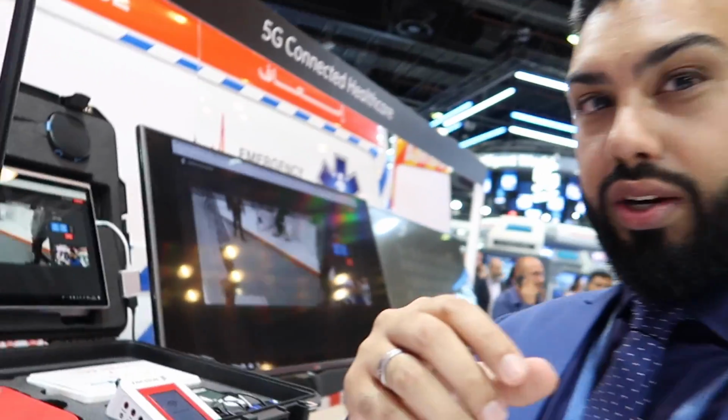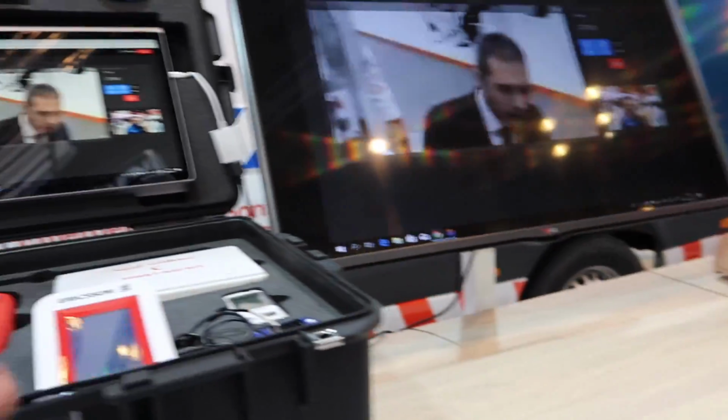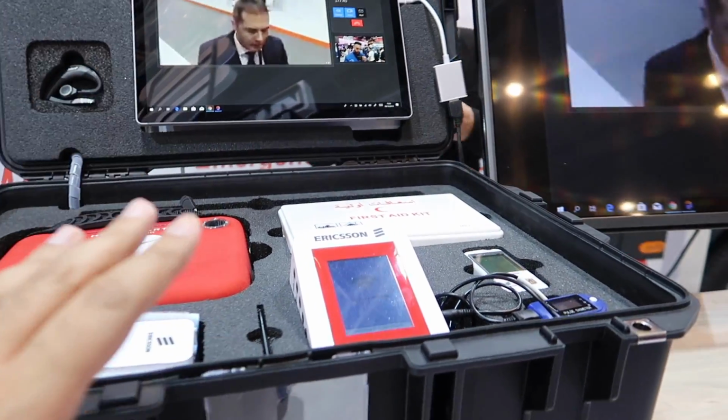The idea about this is that you could have this placed in public places and it's connected via 5G to a live doctor. So let's say, God forbid, somebody faints or somebody's on the floor, I don't know, having a problem in a central place. You could have this box that actually pops open.